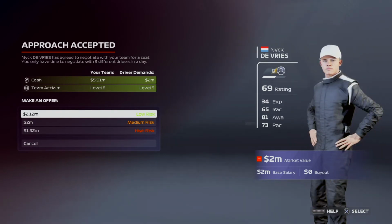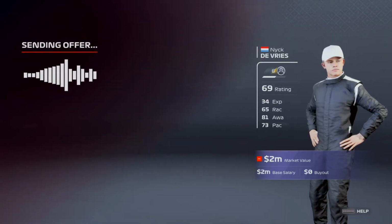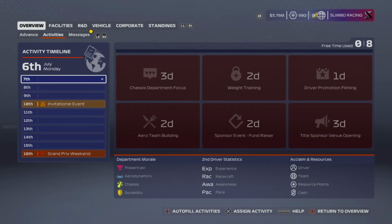We're toying with the idea of going medium risk, but we go with low risk, as there's no point risking it. We need him on the team, otherwise we could be driverless. So yeah, we can afford it. We had 5 million in the bank, so there's no point going cheap and backfiring on us. So here we are now.